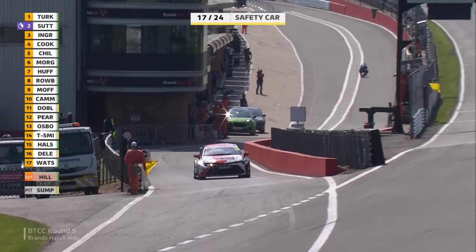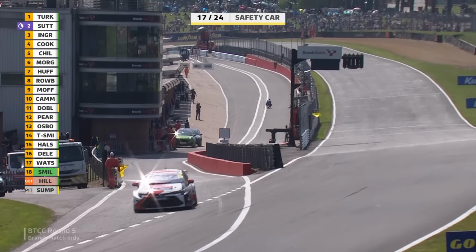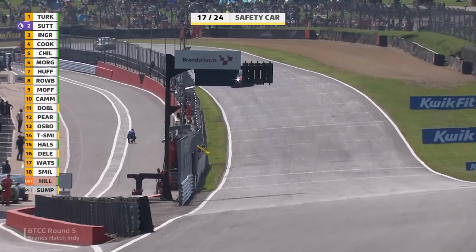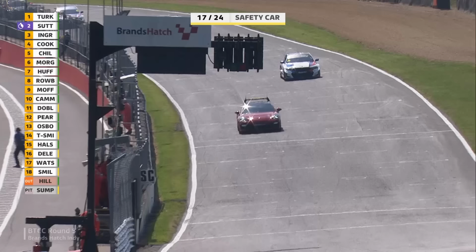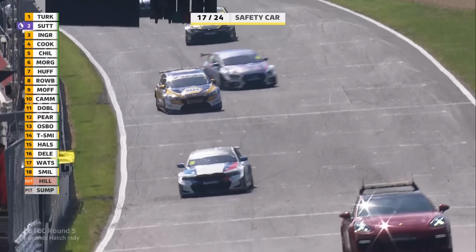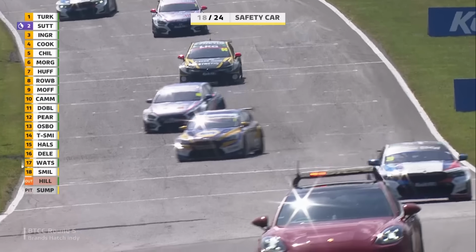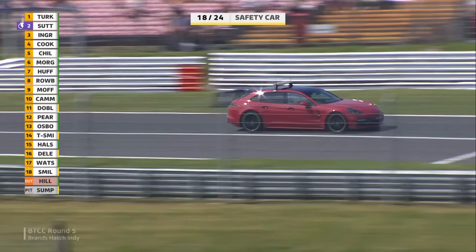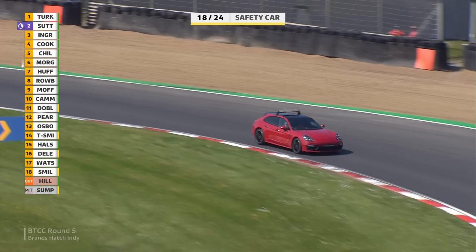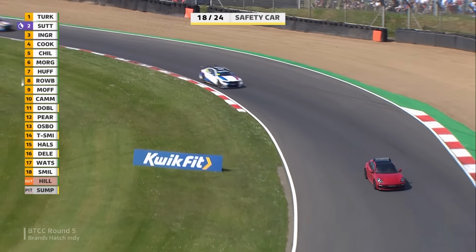We are underneath safety car conditions. Clock carries on ticking, the laps count down, of course, but we'll then have a maximum of 3 on at the very end. Yeah, Watson hasn't gone a lap down, though, so at least he can catch up the back of the crocodile. So it is Colin Turkington leading Ash Sutton, and the safety car turns its way through Paddock Hill Bend.